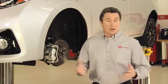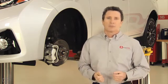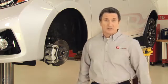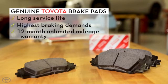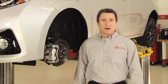Our pads are engineered specifically for your vehicle application, offering a more precise fit than aftermarket brands. They're made of the highest quality materials designed to deliver superior braking performance while actually helping to reduce rotor wear and maintenance expense. They offer a long service life, stand up to the highest braking demands, and are backed by our 12-month unlimited mileage warranty. And with Toyota brake pads, there's little or no break-in time required.